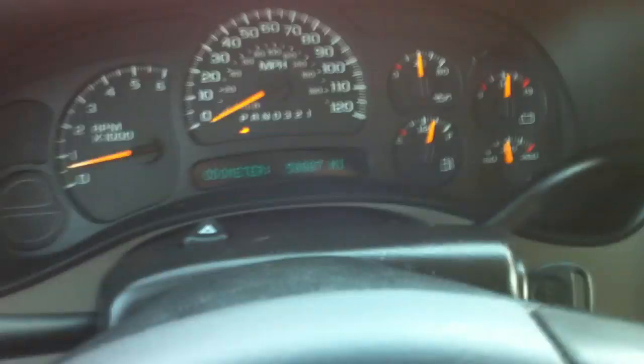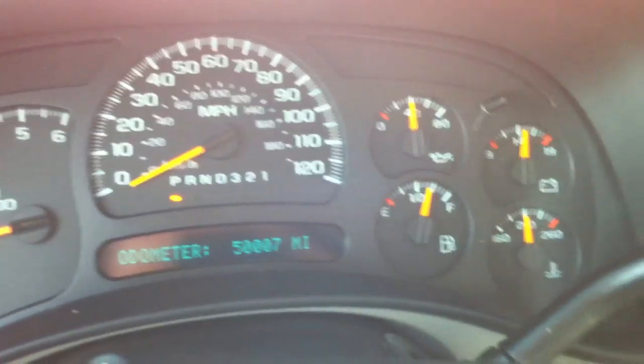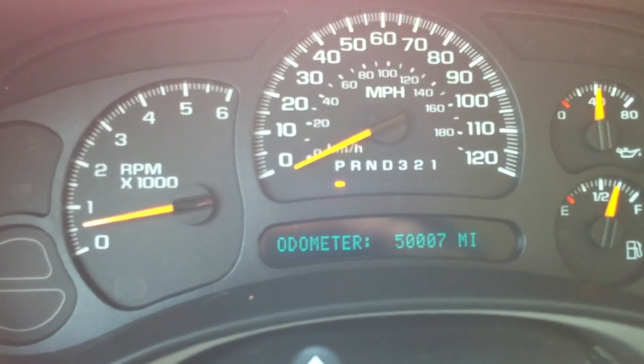Nice truck. Anyway, I don't know if you can tell, but the air conditioning is just pouring out of this thing, and it feels good since it's about 100 and probably 50 or 60% humidity right now. 50,007 miles. Cruise control, tilt, that works.